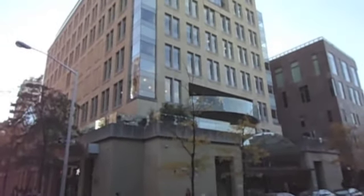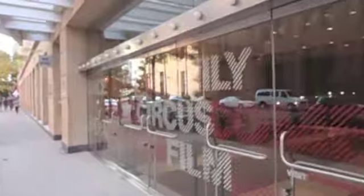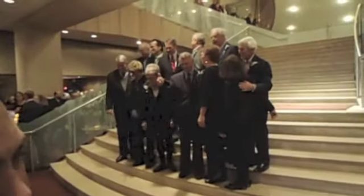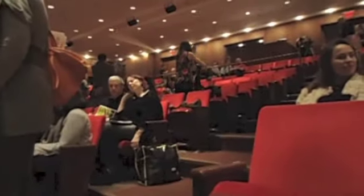Now we're going to the Skirball Center to see a benefit show with Broadway singers for the National Alliance of Musical Theater. I haven't been here in a long time. My college, please. Here's a group of honorees being photographed. And here's a sneak peek of the inside of the theater auditorium.